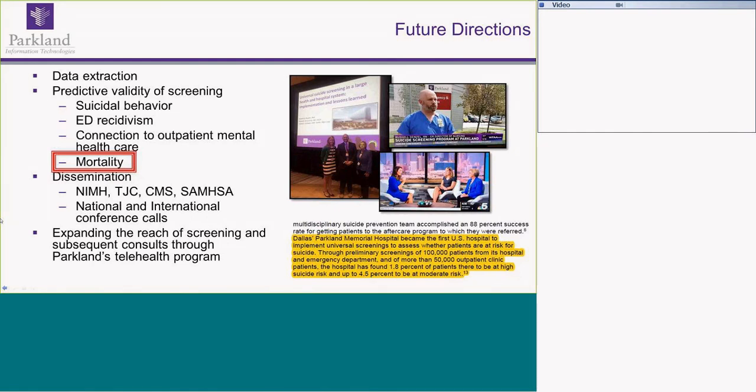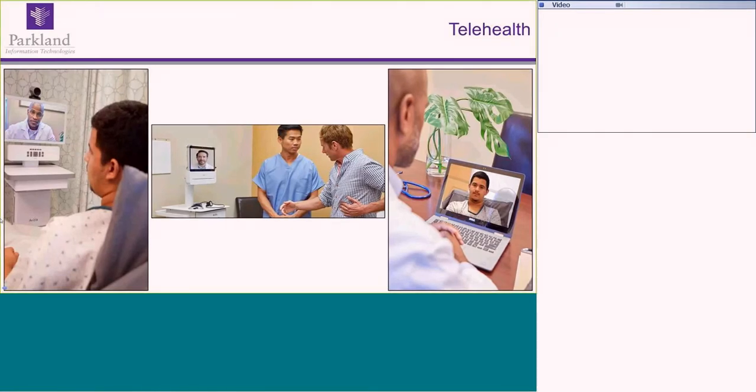Expanding our telehealth program. We have some pictures of that on the next slide. So we're really hoping to leverage our telehealth capabilities at Parkland so that we can do a more efficient job of responding to patients who are identified to be at risk. So rather than waiting for a provider to physically come over to a location, we can quickly boot up our telehealth capabilities and address risk appropriately and efficiently without slowing down our workflow, which is really important in a place where we see between 800 or 900 patients per day in our emergency department alone.